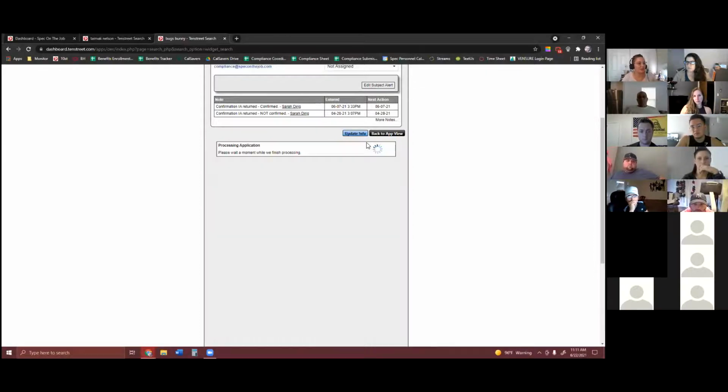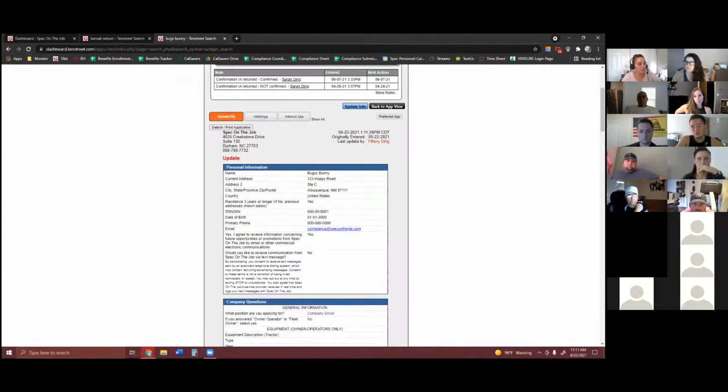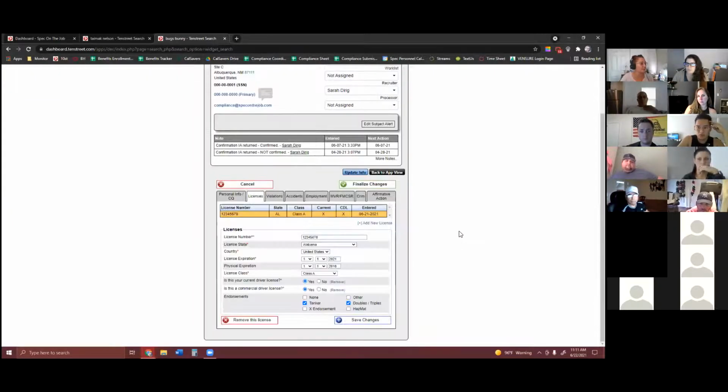you just have to hit finalize changes, which unfortunately is going to bring you back to the same view screen. And then if you're not done making the updates, you have to go back into update info again. It is not smart, but that's the way it is. It doesn't work like that with any other tab, just the personal information /CQ tab. So that's just a little heads up.